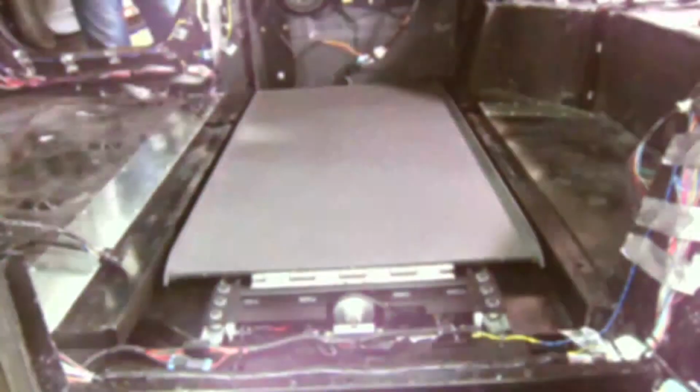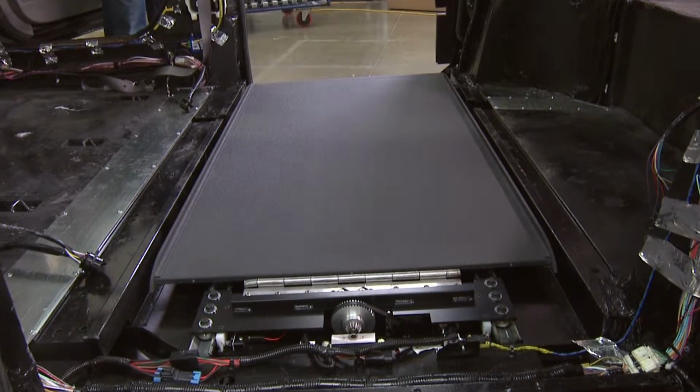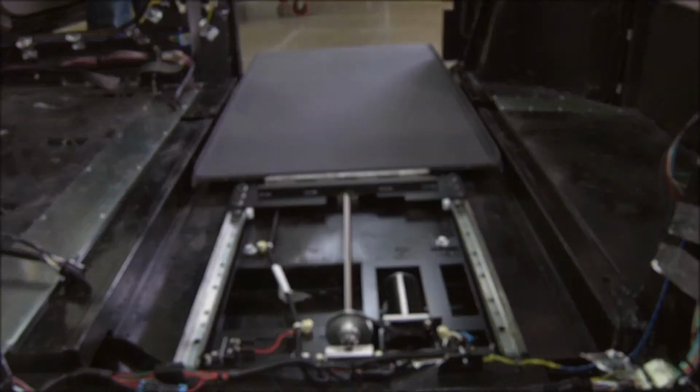The Northstar trolley system is elegant in its simplicity, engineered with few moving parts for an incredible reliability rate and quiet operation for peace of mind for years to come.